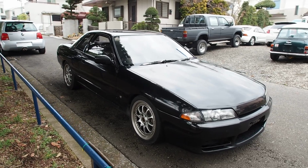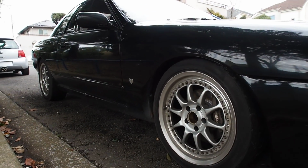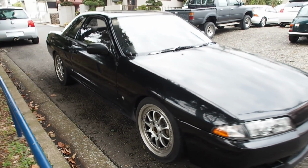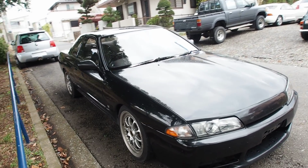Okay, black GTS-T, good looking. The wheels are Blitz wheels, and they're kind of a cool looking wheel. Very 90s, I would say. So it matches the car, I suppose. Okay, this is the stock front bumper.